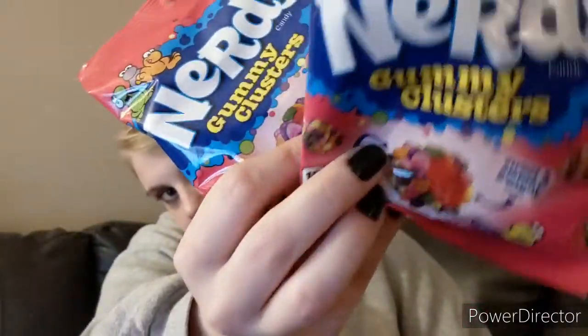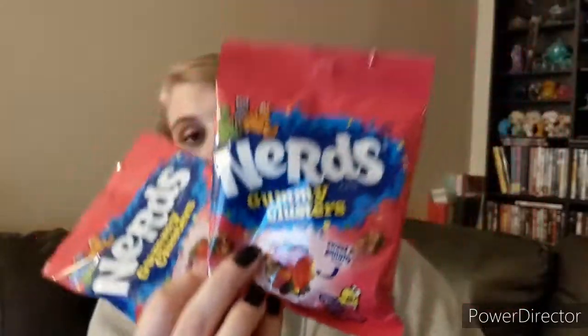See? It's like gummy in the middle with Nerds on the outside. So I got 2 packs of those.